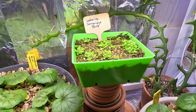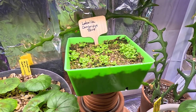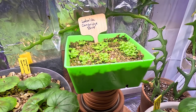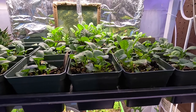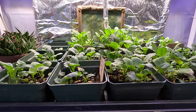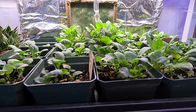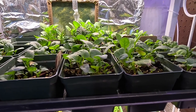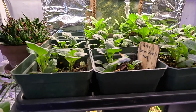I also have some Lobelia Cambridge blue that's growing on right here. We're going to separate those out soon. Not today, but they've got a little bit more growing on to do before I want to kind of prick them out. And then we have this whole tray of violas that has been growing on and doing great. I've had it outside, but again, I had to bring this one in as well in order to keep it warm enough. In the next couple of days, I will put it back out in my mini greenhouse, so it should be just fine.